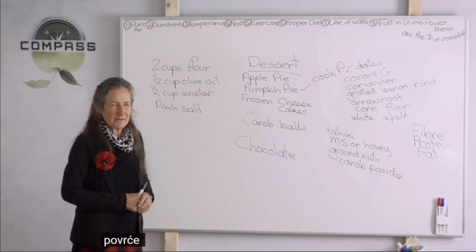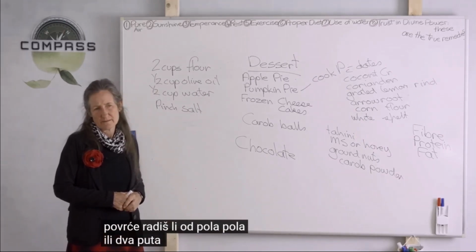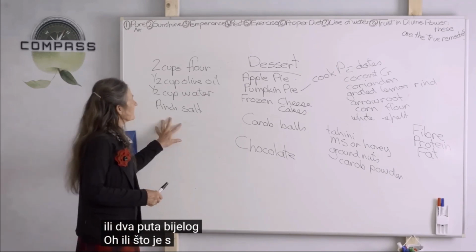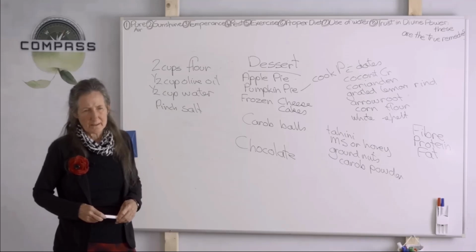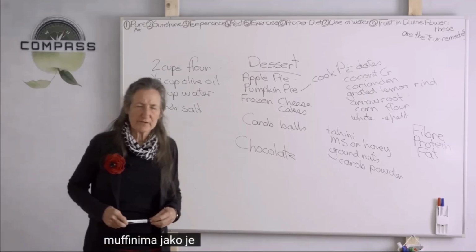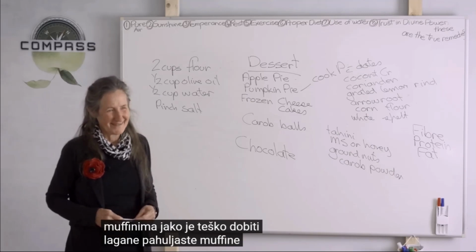The pie, the strudel, do you do from half or just white? Oh, either. What about muffins? It's very hard to get light, fluffy muffins. I don't usually do them.